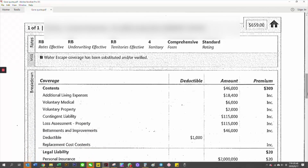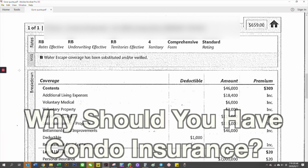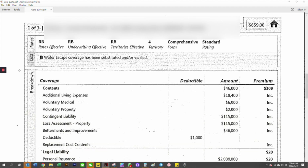Now, before we go over the details of each item, what we need to know is why you should have condo insurance. Condo insurance is meant to fill in the gap for strata insurance, because strata insurance has such a high deductible, typically from more than $10,000 all the way to $500,000. Because of such a high deductible, if a claim happens, then you are liable for a big bill.